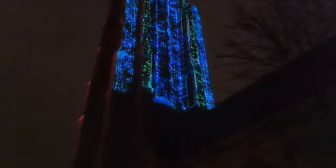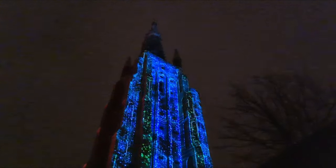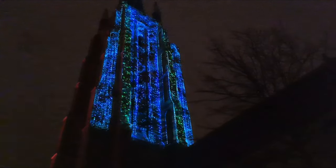Okay, we have finally found the cathedral. This is the spectacular lit tower of the Cathedral of Our Lady, and it is beautifully decorated with thousands of lights. Oh my god, it's really windy.